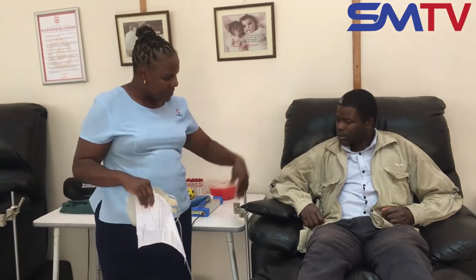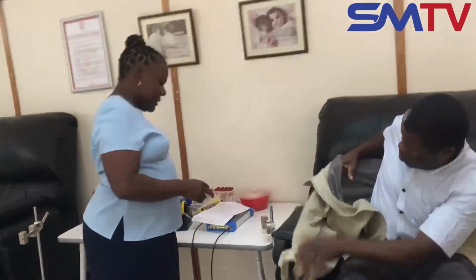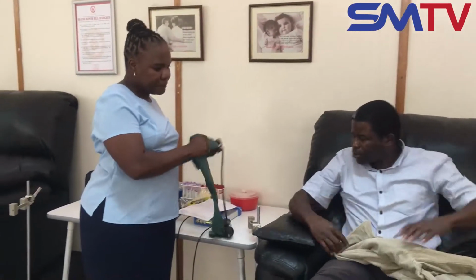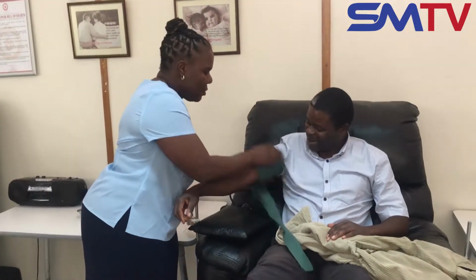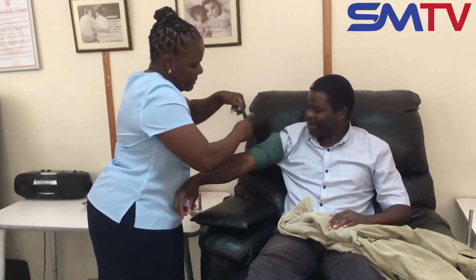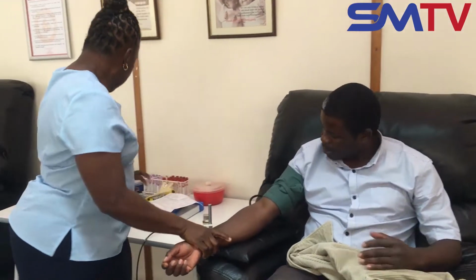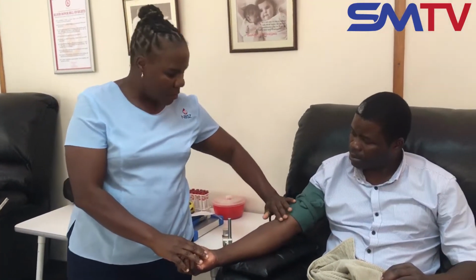You can expose this part so that I can do some demonstration. So this is Mr. Saira, our donor. We identify the donor by using the name. Mr. Saira, please say your name. And then we tie, so that the vein comes out, like that. We give them a stress ball. This helps in the pumping of blood.